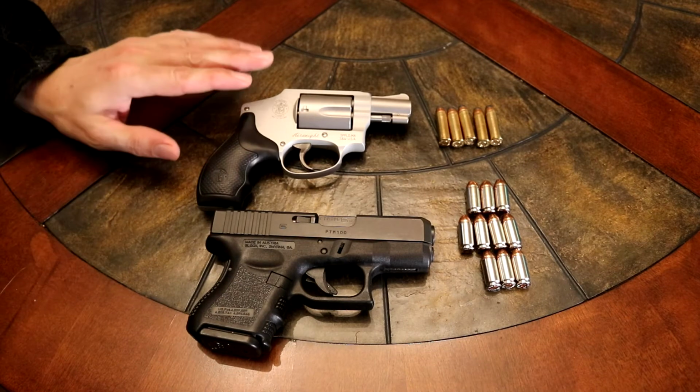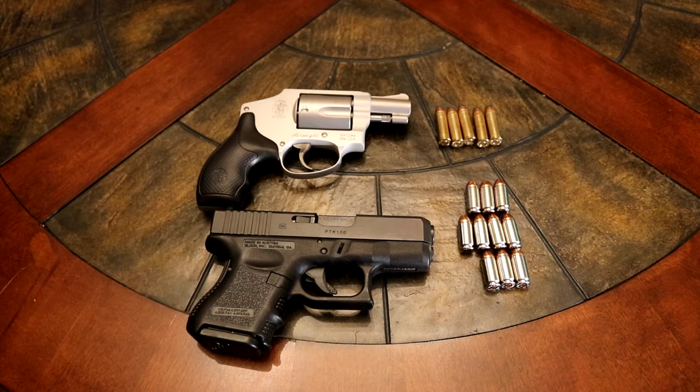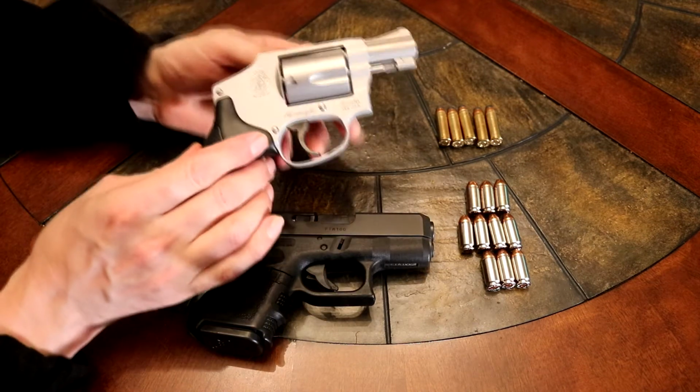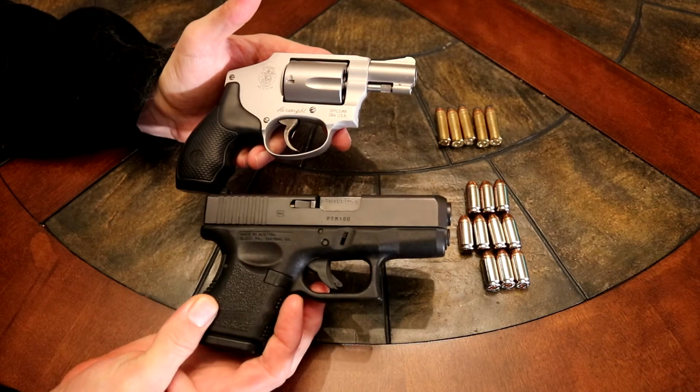The Smith and Wesson Model 642 and the Glock 27. These are both excellent guns for concealed carry. The 642, of course, a revolver. Glock 27 semi-automatic.